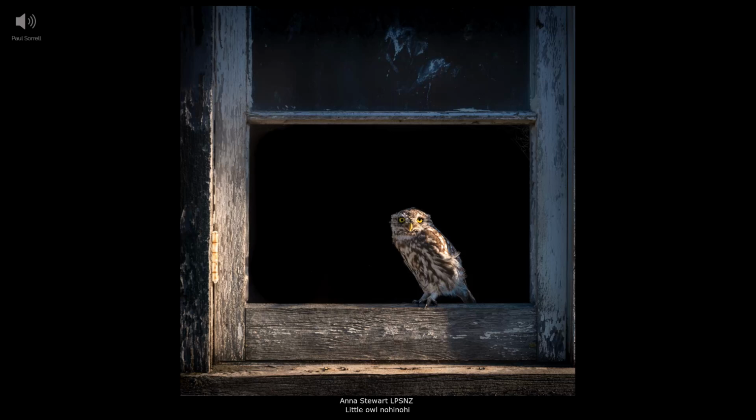This image is superb. The owl is beautifully outlined against the dark background. There's a wonderful play of light on both the owl and the woodwork. And here we've got an introduced species in a man-made environment, which is really intriguing and extremely well done.